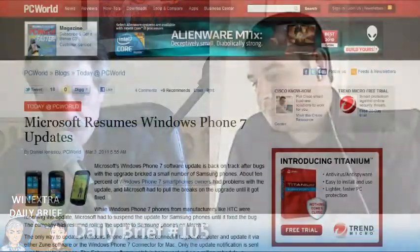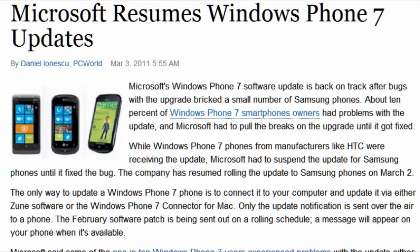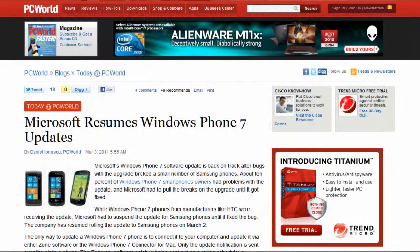We have another PSA for today as well. It appears that Microsoft has resumed the Windows Phone 7 updates for the Samsungs. Yeah, they've started pushing these out again. Remember, folks, all you get on your phone is the update notification. You still have to hook your phone up to the Zune software on your laptop or desktop in order to actually get the update. But apparently they've got the bugs fixed, so they're pushing the updates again. This is, of course, the update to the updater, to ensure that you can have the update when it is ready to go by the carriers.